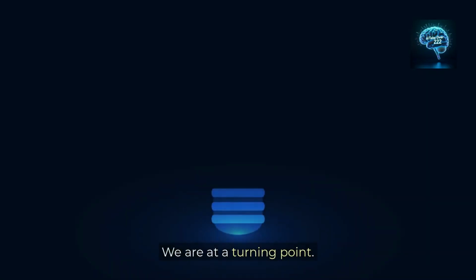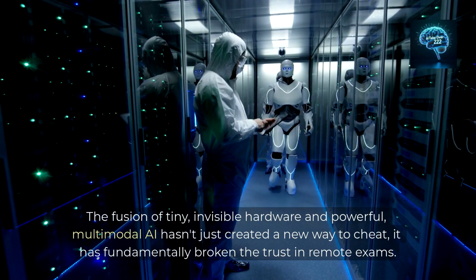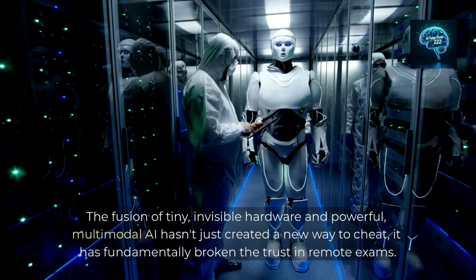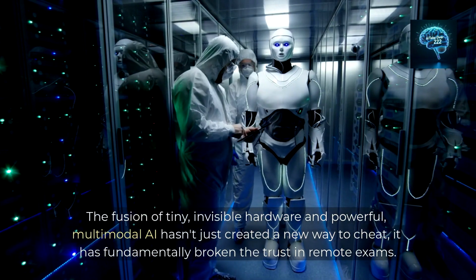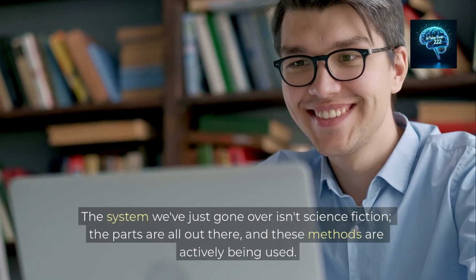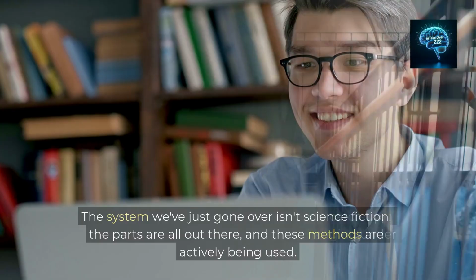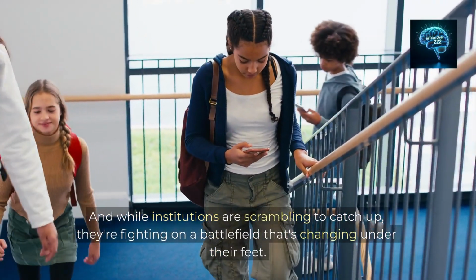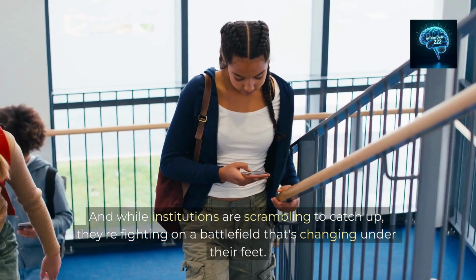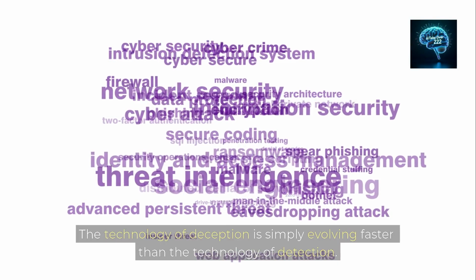We are at a turning point. The fusion of tiny, invisible hardware and powerful multimodal AI hasn't just created a new way to cheat, it has fundamentally broken the trust in remote exams. The system we've just gone over isn't science fiction. The parts are all out there, and these methods are actively being used. And while institutions are scrambling to catch up, they're fighting on a battlefield that's changing under their feet. The technology of deception is simply evolving faster than the technology of detection.